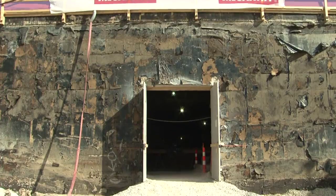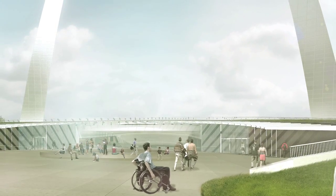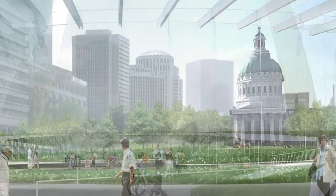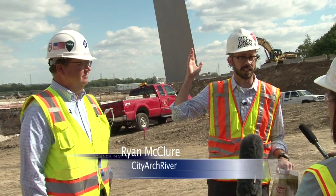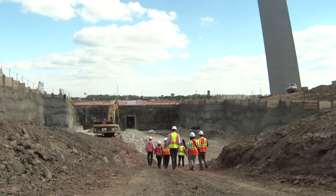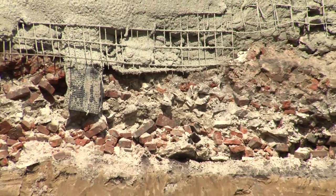That's the existing outside wall of the museum and visitor center. They knocked through that doorway and will expand out towards downtown, with a new, more welcoming entrance facing the old courthouse. This is all part of literally bringing the entrance to the arch into downtown St. Louis. It's for the first time really physically connecting the structure that represents St. Louis to the city. But even before we went inside, we were getting deep into local history here.